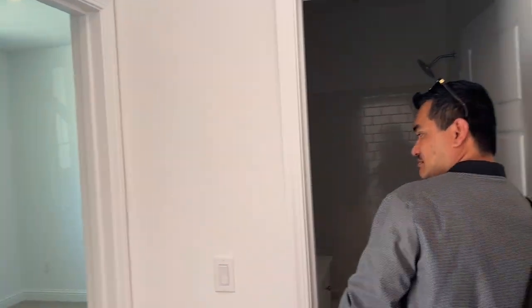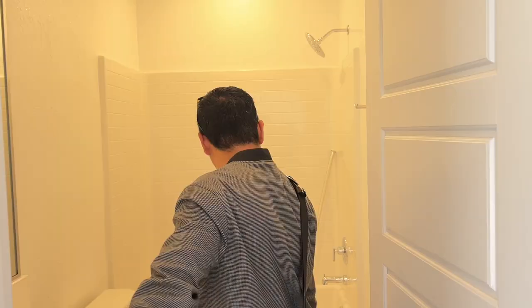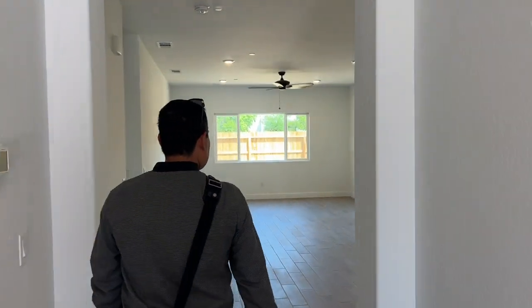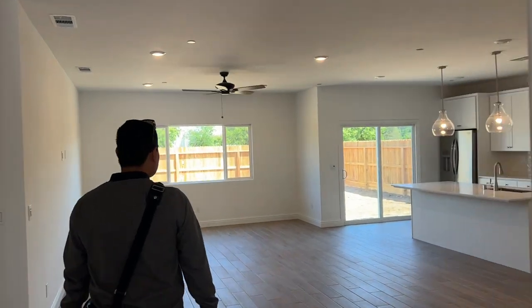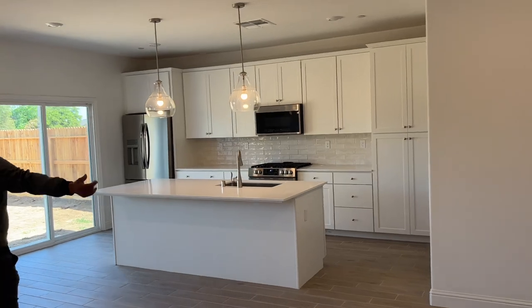First bedroom. And here's the restroom. Another bedroom right here. Come on inside, there's a huge hallway you can walk through. It'll take you into the living room. Big. And the kitchen. Huge.